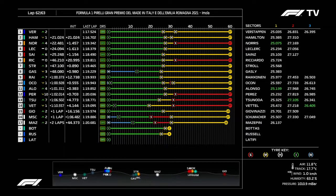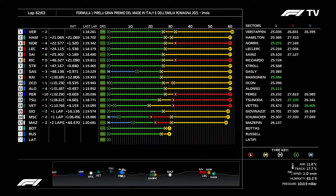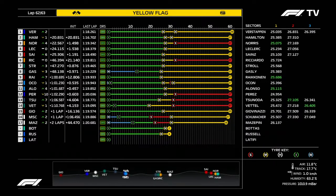Anthony Davidson, there's been a bit of a gulf between Max Verstappen and the rest though this afternoon. Throughout it all, he has reigned supreme. Yep. He's been in an absolute class of his own today. Hasn't put a foot wrong. And the car has looked brilliant to drive as well.